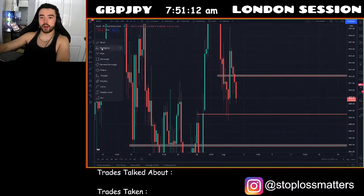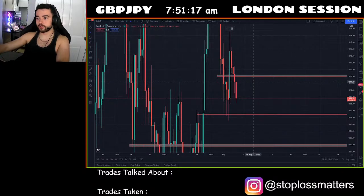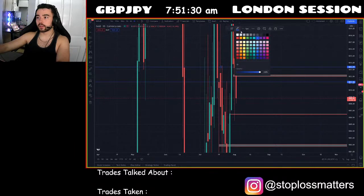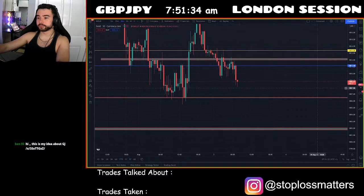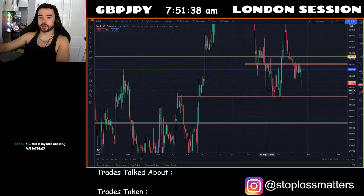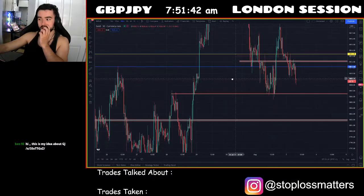We're going to draw in our horizontals again because that makes it easier. So the 4 hour horizontal is here. Change that to blue. I'll lock it in before I keep moving it. And the daily one, which is here. Very, very nice. So if we do start dropping down here, we've got a nice zone to fill. If you see how many pips this is, oof, 46 pips. That is a nice zone.